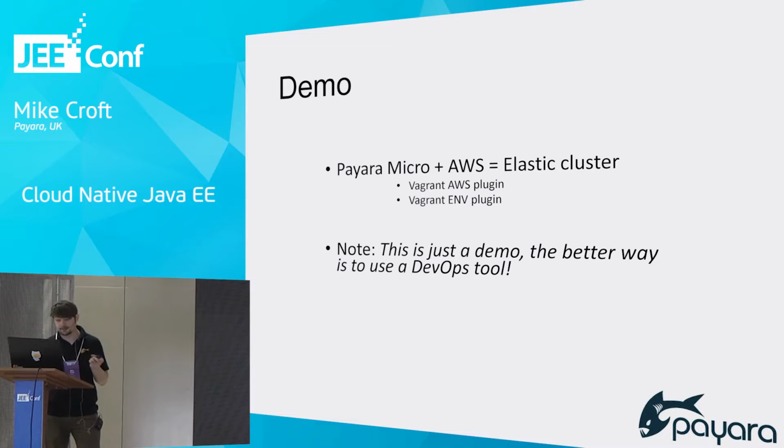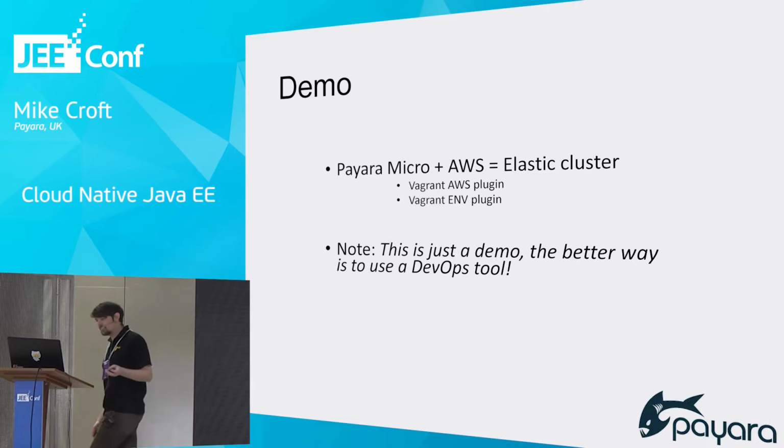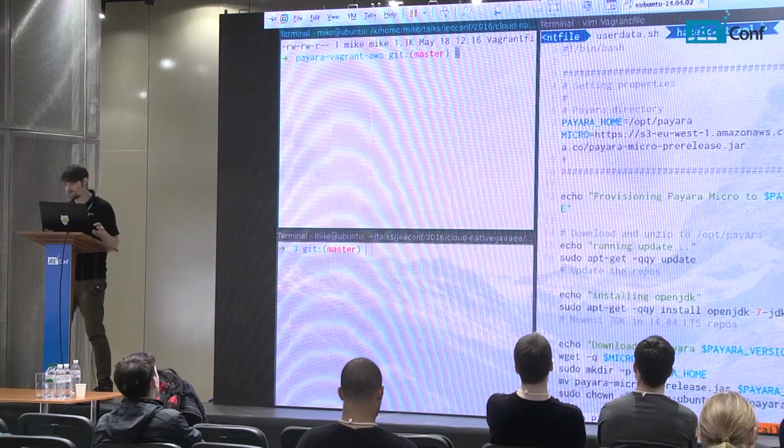I just wanted to point out as well that this is just a demo. It's not really an amazing way of doing things. A better way is to use something like Chef or Ansible or something that's really designed to work with this sort of thing.